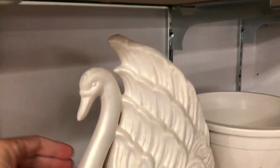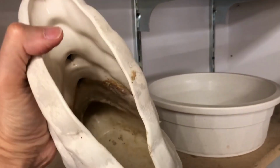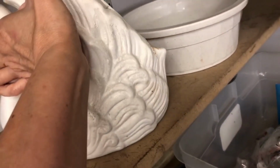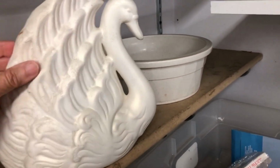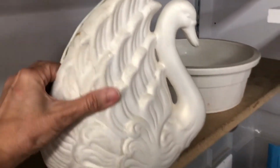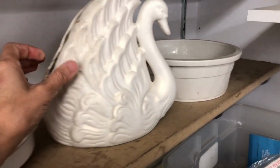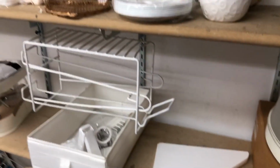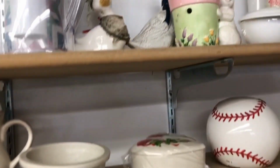Here's a swan. We've all been finding a lot of swans, and I wanted to show how dirty. Look at the dirt inside. See that dirt? That's an aged dirt. You can tell that dirt has been around a while. Now, while I wasn't going to buy this swan, I do keep an eye on things like this. So maybe that was a mistake on my part, but I did want to make note and show you guys, when a planter looks like that, that's showing the age.